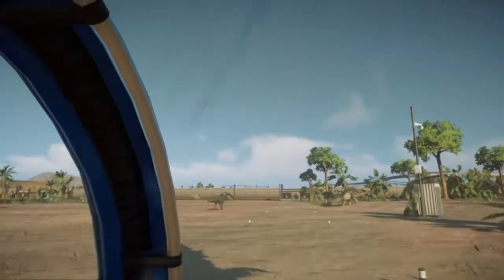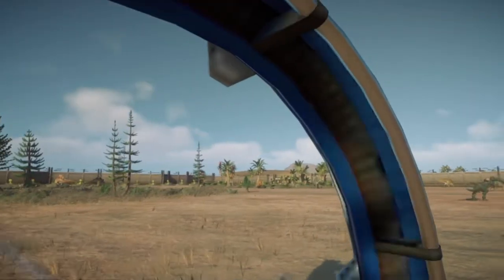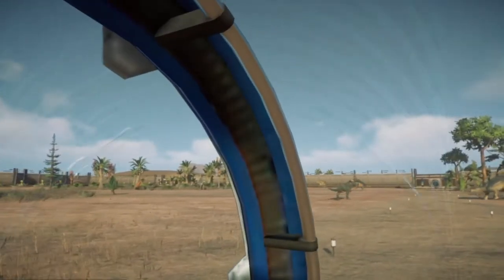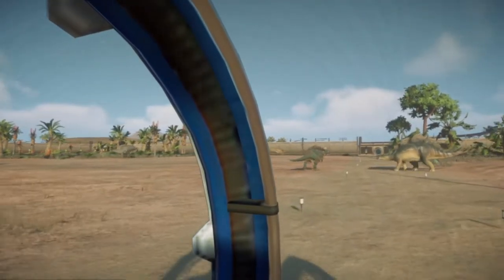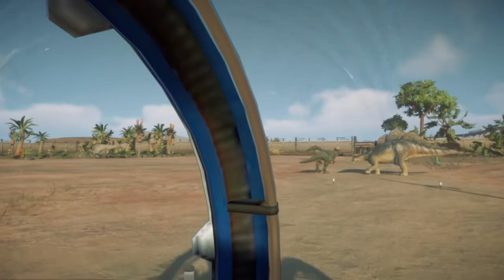Pachycephalosaurus, the thick-headed lizard from Cretaceous North America, is a bipedal herbivore best known for the remarkable 25-centimeter deep dome that grows on top of its head.